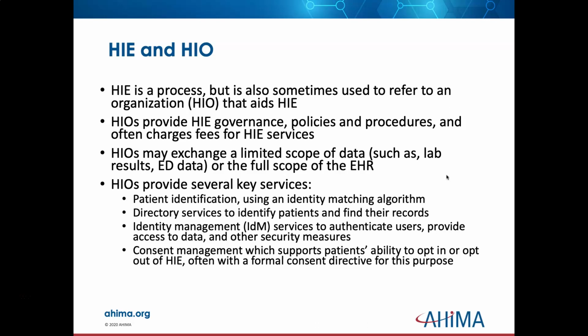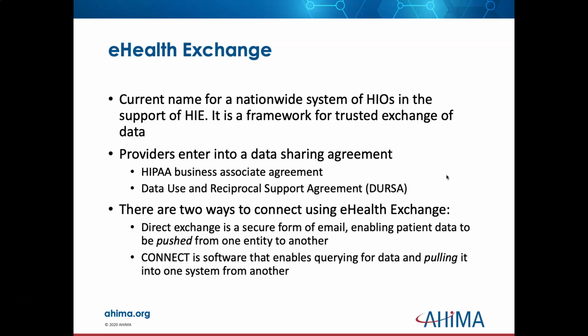And you do need to know what a health information exchange is, and you do need to know what a health information organization is as well. HIOs used to be fairly common when all this took off, but they have really scaled back as time goes by, and as interoperability has increased. And so this talks about e-health exchange, how HIOs transitioned really to be more e-health exchanges.